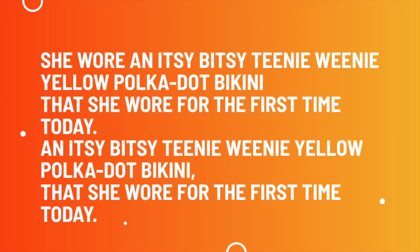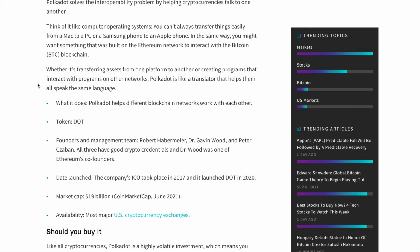She wore an itty bitty teeny weeny yellow polka dot bikini that she wore for the first time today. Hey girl, how you doing? Polka what? Polka who? Polka dot.